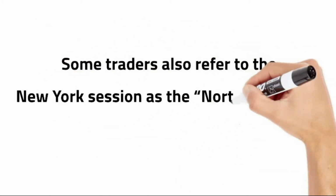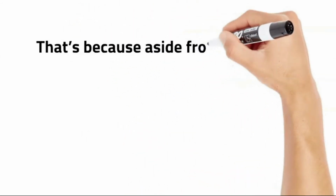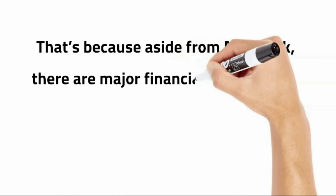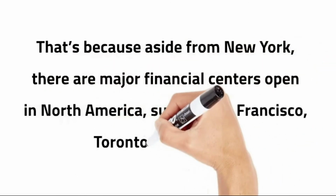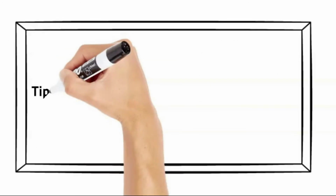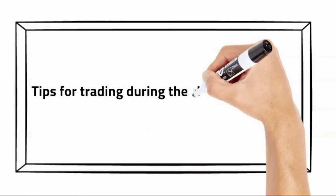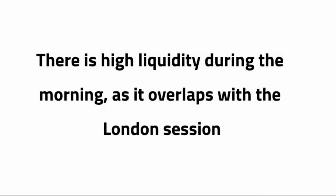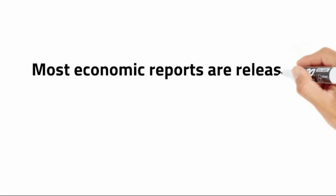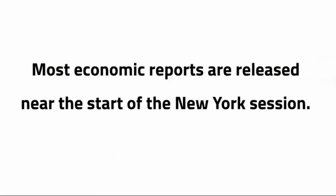Some traders also refer to the New York session as the North American trading session. That's because aside from New York, there are major financial centers open in North America, such as San Francisco, Toronto, and Chicago. Here are some tips you should know about trading during the New York session. There is high liquidity during the morning, as it overlaps with the London session. Most economic reports are released near the start of the New York session.